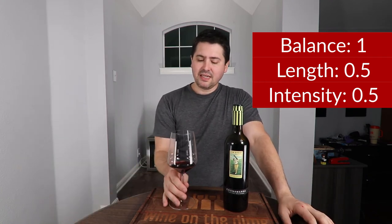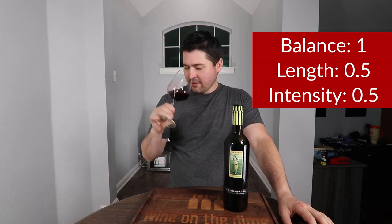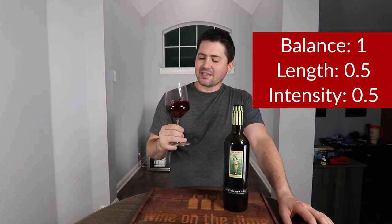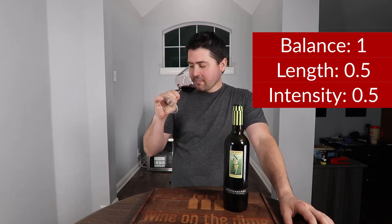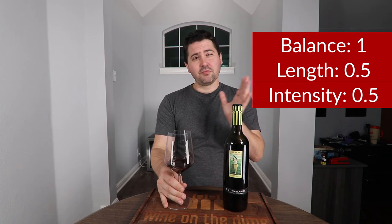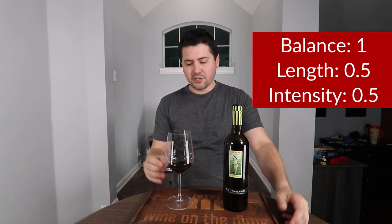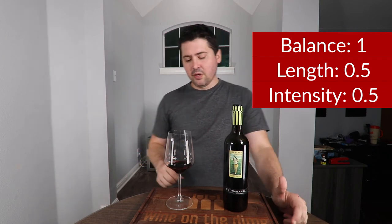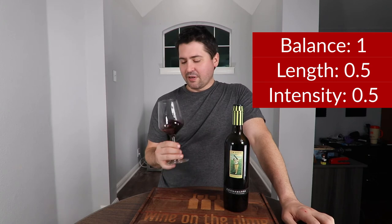And in terms of complexity, I'm getting a good amount of primary. I'm getting a touch of secondary. And what feels like it's about to start developing a little bit of tertiary. In a couple of years when it starts to turn garnet, it's probably gonna develop a little bit of a prune note to it. I think that plum is gonna be the first thing to go. Or maybe a dried blackberry type effect.